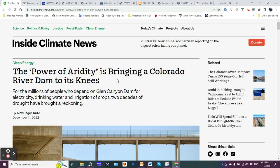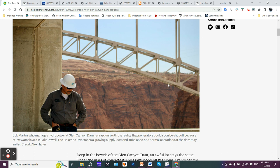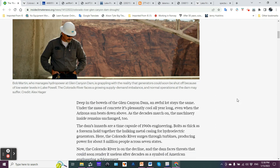The power of aridity is bringing a Colorado River dam to its knees. For the millions of people who depend on Glen Canyon Dam for electricity, drinking water, and irrigation of crops, 2 decades of drought have brought a reckoning. Okay, so you can see there's some bridge there, some of the background geology, a bit of a roadway up here. Bob Martin, who manages hydropower at Glen Canyon Dam, is grappling with the reality that generators could soon be shut off because of low water levels in Lake Powell.